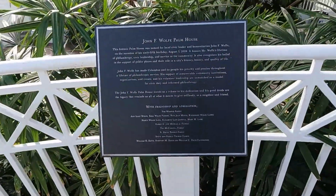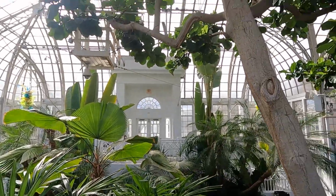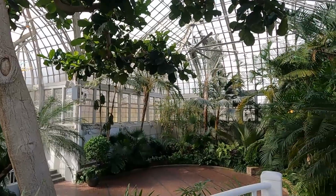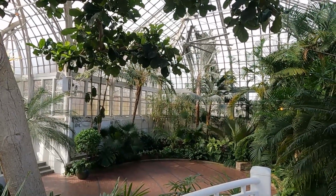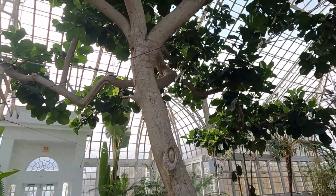This section of the conservatory is called the John F. Wolfe Palm House. Built in 1895, the Victorian-style glass greenhouse design was influenced by the Chicago World's Fair and Columbian Exposition in 1893 and the City Beautiful Movement.